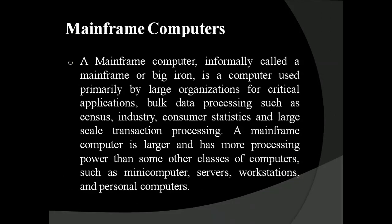Now, what is a mainframe computer? A mainframe computer is also called big iron. Big iron used to mean a mainframe, a computer capable of supporting even hundreds or thousands of users simultaneously. It was widely believed that the term big iron was derived from early mainframes, which were enclosed in room-sized metal frames. And this computer is also used by large organizations, that is, on an industrial scale and for large transaction processing. These computers have more processing power. That's why businesses today rely on these computers.